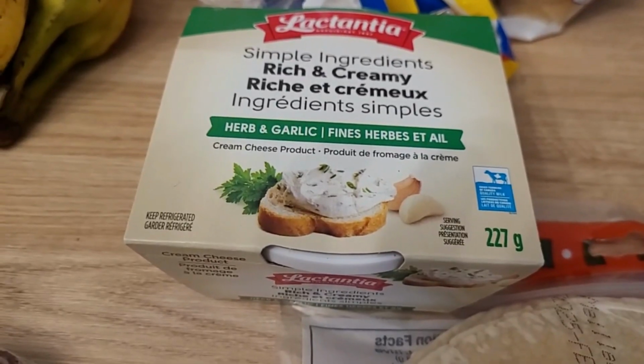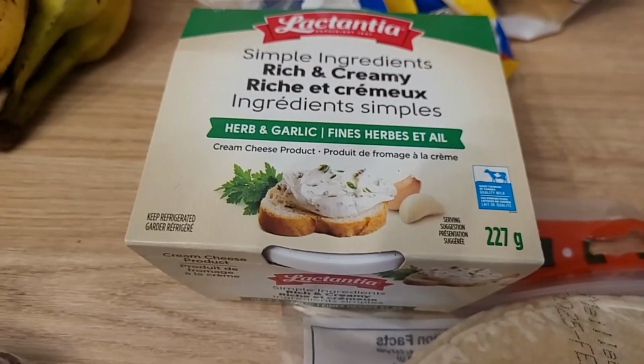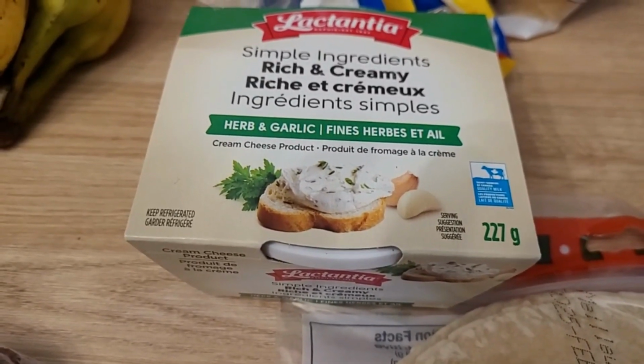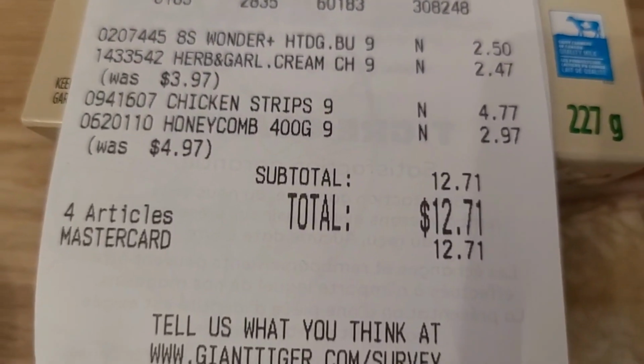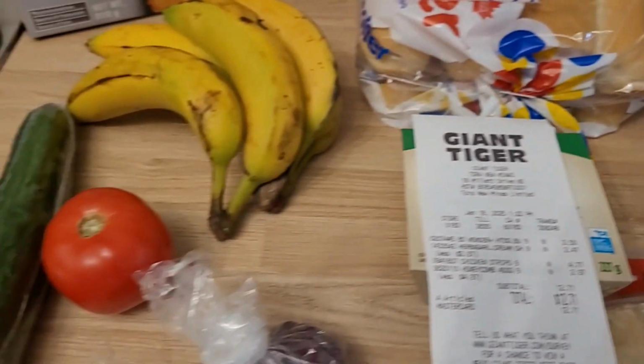Oh, interesting. I never noticed. It rang in at $2.47, but I'm pretty sure that the signs on them said $2.27. Interesting. Anyways, here's the receipt. And the total at Giant Tiger was $12.71.